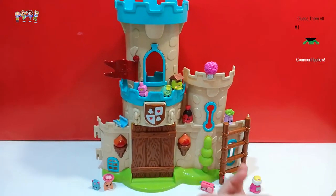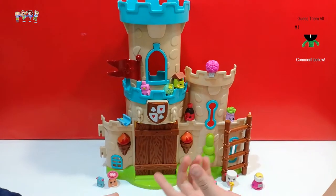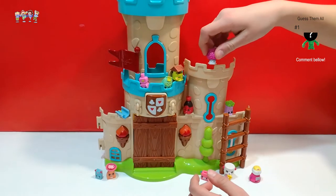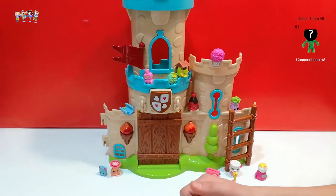Castle, right? Yes. And today we found it, and we're super excited to see what's inside. It's a surprise! Let's see what's inside of the magic castle. So we have lots of different Shopkins here to watch us, and they are excited to see what we have in the magic castle today. So let's open it up.